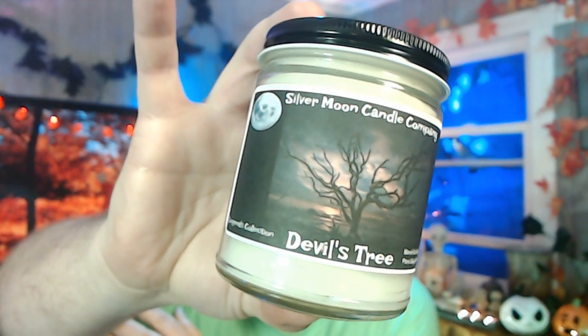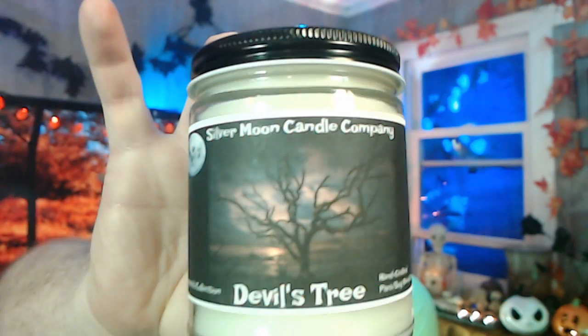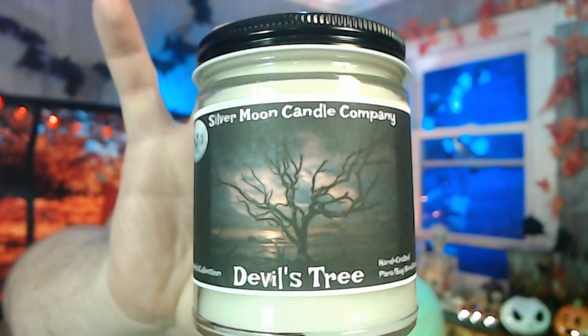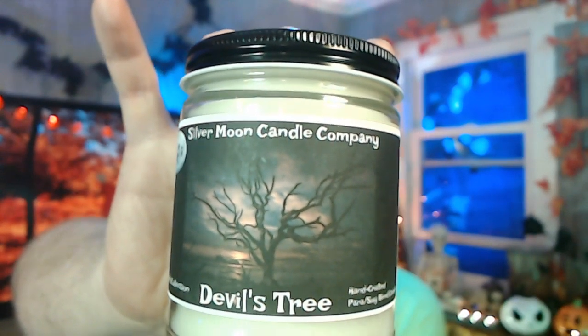Devil's Tree. A nice, gnarly, twisted tree with a sunset or sunrise behind. We have that sun glaring off the water on the horizon. Nice, puffy cumulus nimbus, I believe. Puffy pink clouds against a pastel blue sky. Devil's Tree, a part of the Legends collection. What is the legend of the Devil's Tree? And that is it. That looks like an island. It's not just a horizon.